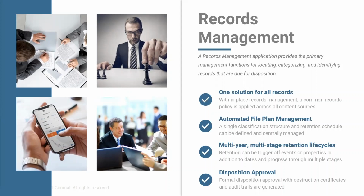Now, there are different approaches. There's a centralized approach, and there's kind of an in-place records management approach. Centralized is kind of the historical way of doing records management. You had a records management system. It had all the records management functions, but to manage the records, they all had to be put into the repository of that system. So everything had to be centralized into one location. So if the record was in SharePoint, it needed to be moved out of SharePoint. If it's on the file system, it needs to be moved off the file system and put into the records repository. And you can't see my air quotes there.